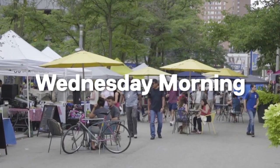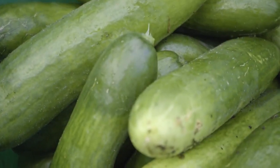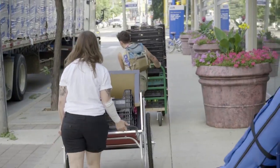Wednesday morning is Farmers Market Day. We get started picking all of our hot crops like tomatoes, eggplants, peppers, cucumbers, and we collect all the food that we put in the fridge the day before, and we head over to market.